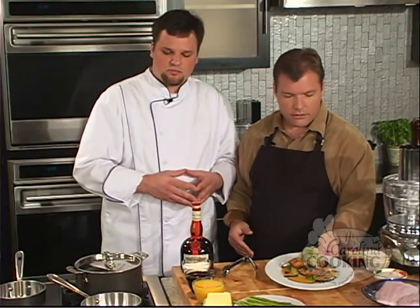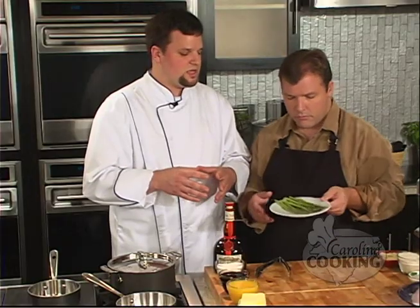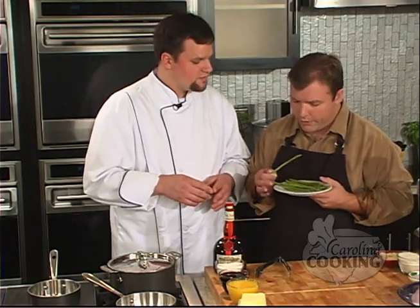Actually, we're going to begin by blanching our asparagus. Blanching is par cooking asparagus so that it's ready to be sauteed later on. Why do we have to cook it before we cook it? Because it brings out the nice green color in the asparagus, and it makes it a little less crispy in the saute pan so it doesn't burn as easily. Oh, okay.